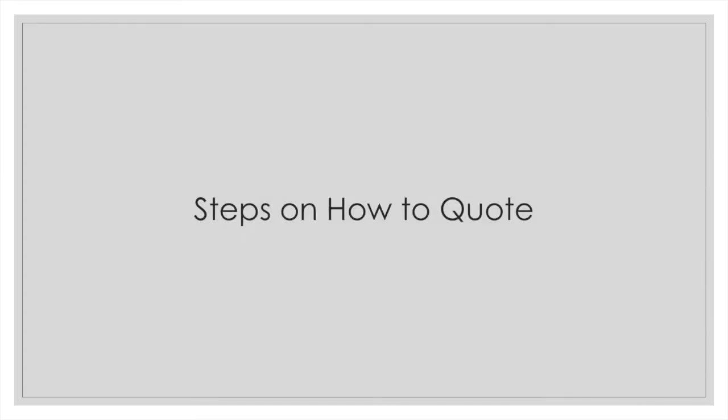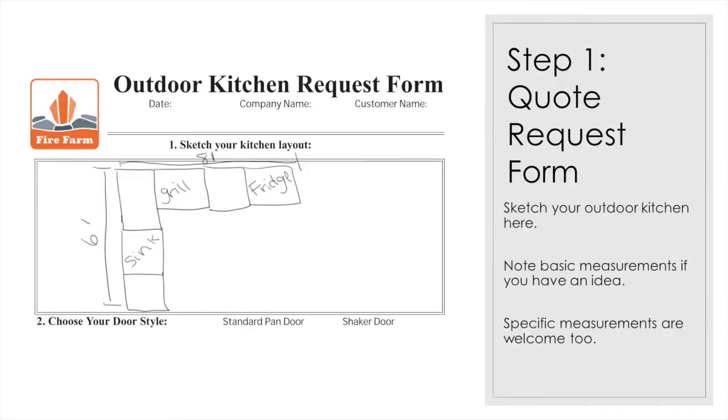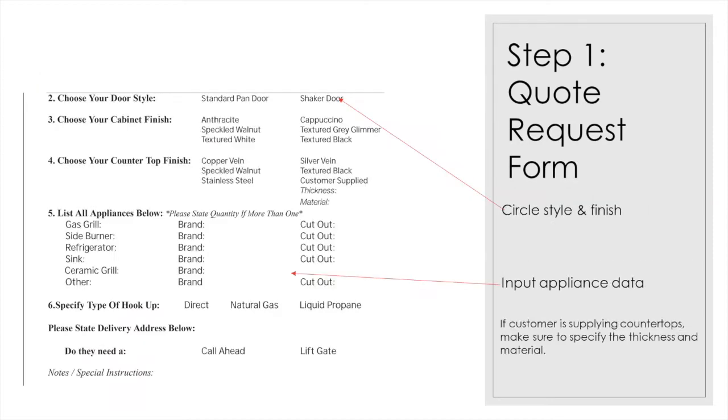Next, let's talk about how to quote your kitchen. Although we can send you pricing for each individual cabinet, our customers have found it easier to start by designing the overall kitchen. Quoting your custom kitchen is easy as 3 steps. Step 1 is sketching your outdoor kitchen on the quote request form. This enables myself to have a visual drawing of your customer's wants and needs. The dimensions can be basic measurements, or if you have elevation plans, those are welcome too.